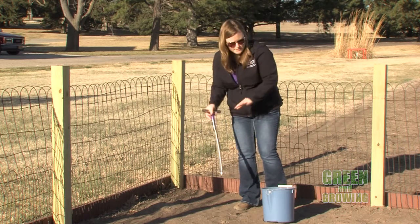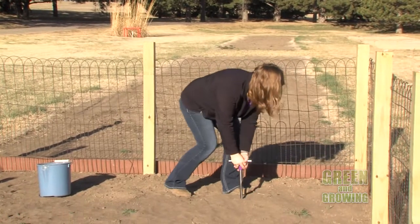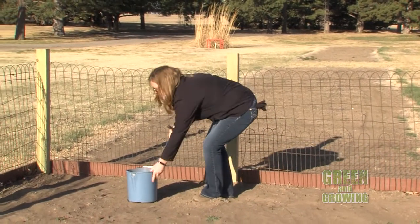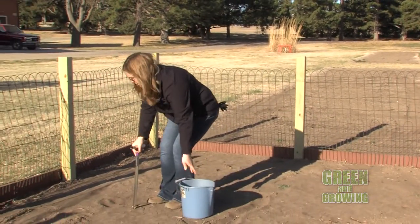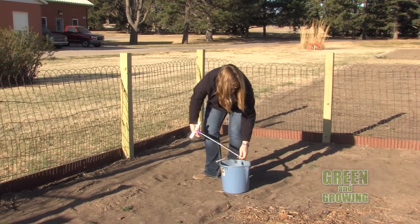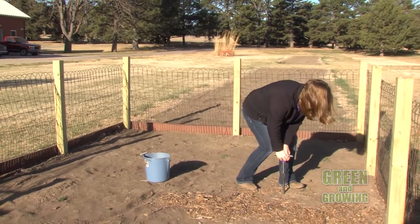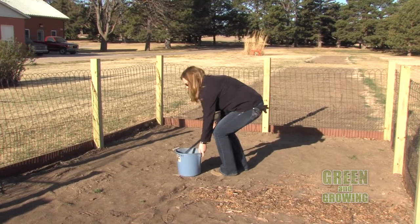You'll go ahead and take a sample here. We'll pretend that we're going to take a sample here. And again, just dump it into the bucket. I'll just take my bucket with me here. And we'll continue to take random samples throughout that entire garden. So you get the idea there.